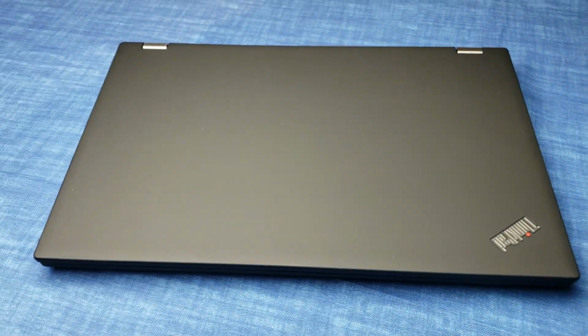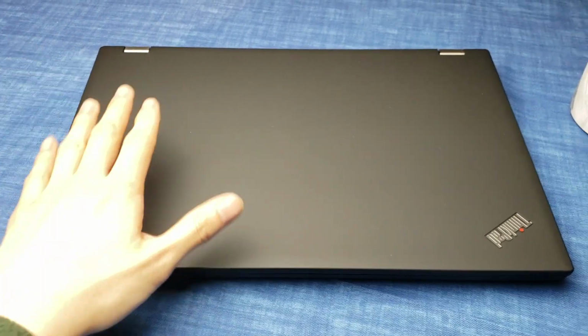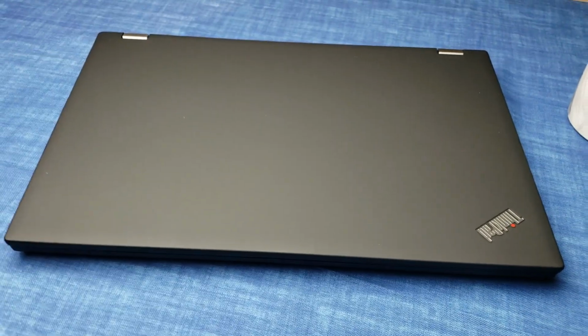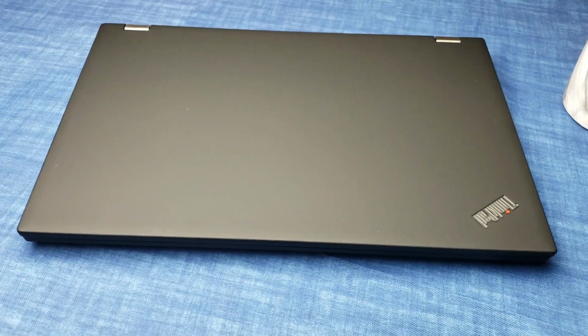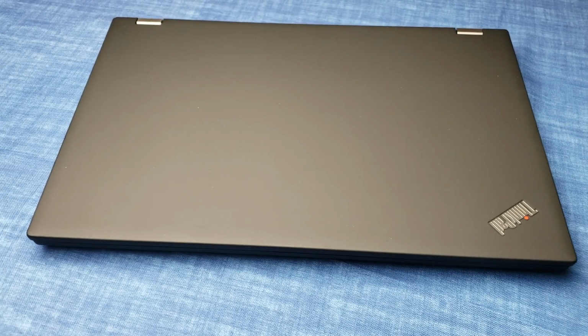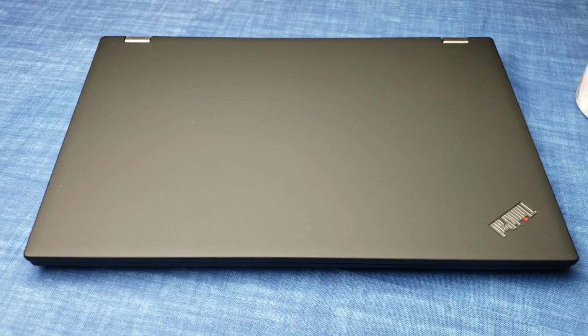Another tip might be to get yourself a decent padded laptop bag, so once you're done with it on a desk, when you unlink it, you put it in, and that way you don't have to worry about dropping it or scratching it. It's quite a solid workstation, you don't want it to be scratched.